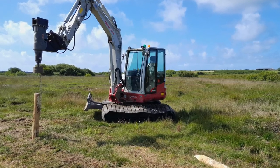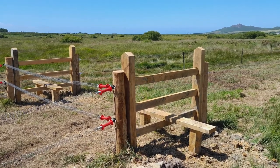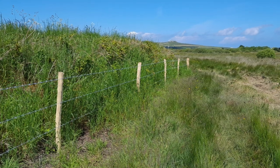On this site, we've erected roughly 7,000 metres of fencing to be able to help with the grazing and improve the overall condition of the sites. Over the past few years, the infrastructure has really deteriorated and we've had animals escaping onto private land and onto the main road. So this now enables a better management of the common through roving livestock around the area and promoting the growth of wildflowers, of which we have 350 species recorded on site.